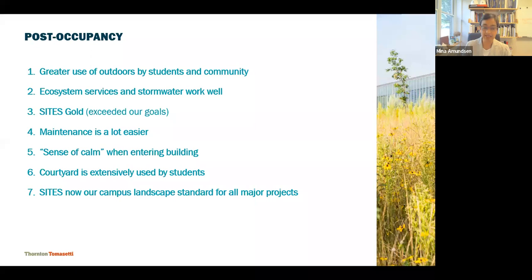And last but not least, we have a new landscape standard. SITES is now our standard for all major projects. We never thought we would get to this stage, but here we are.